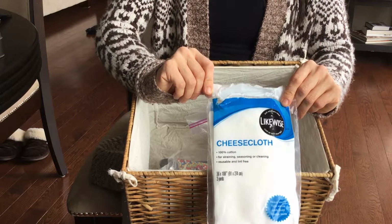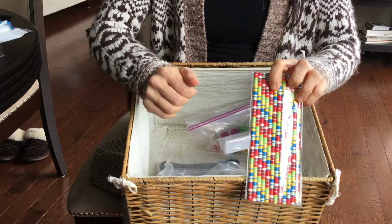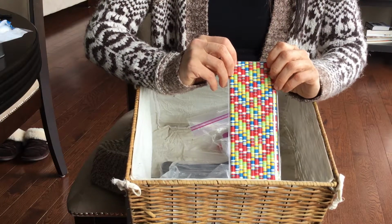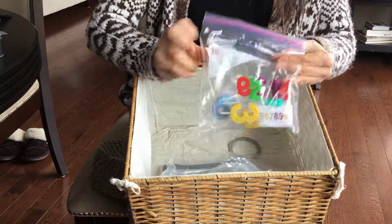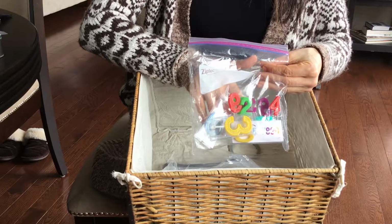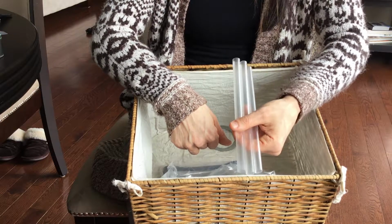Here I have some cheesecloths. I bought these when I was making homemade yogurt. More straws. I thought these were actually kind of a fun pattern. These do not belong here. I'm going to go put them with the rest of the batteries. These are some number candles for birthdays. Seeing as I don't know where they've come from or where they've been, I'm going to throw these in the trash.